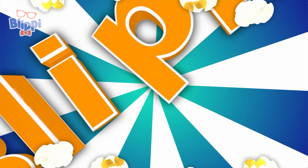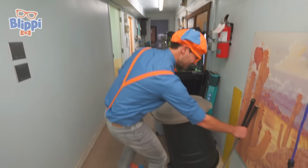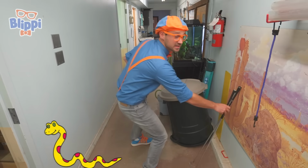Ooh, now we're behind the scenes of the native Arizona exhibit. Ooh, check it out. Look, some tools. Hey, what does this look like? Kind of looks like a golf club. But actually, see how it has a hook? It's used to handle certain types of reptiles, like a snake. Okay, but I'm not gonna use that because I'm not a trained professional.